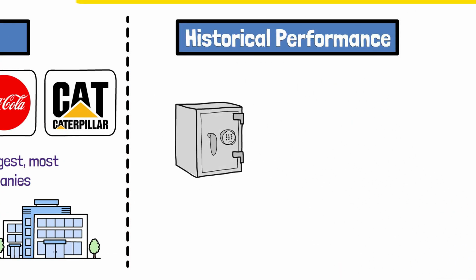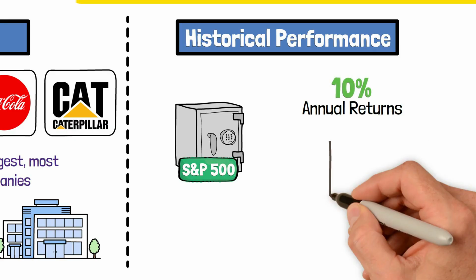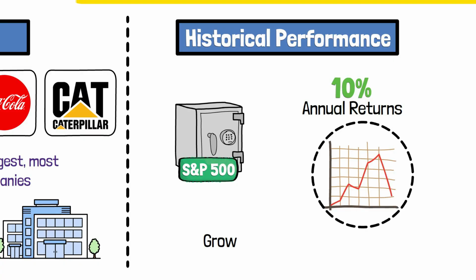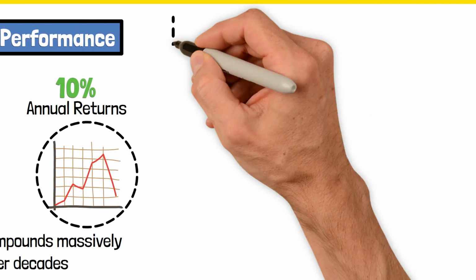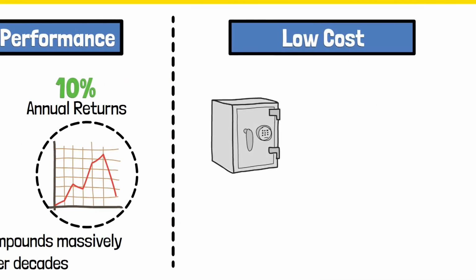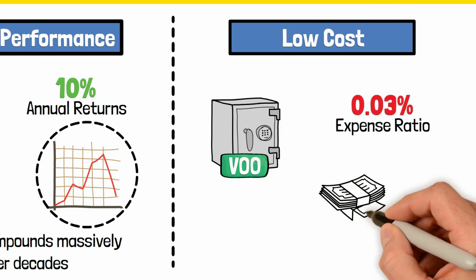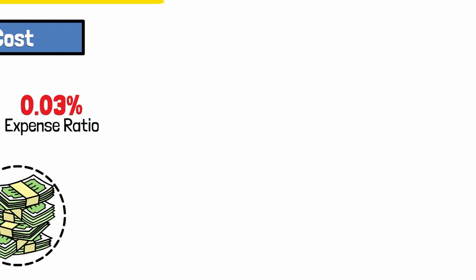Historical performance. Over the long term, the S&P 500 has returned about 10% annually, despite recessions, wars, and market crashes. That growth compounds massively over decades. Low cost. VOO's expense ratio is just 0.03%, meaning almost all of your money stays invested.